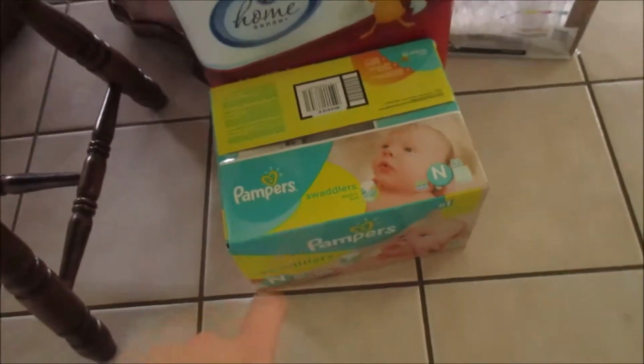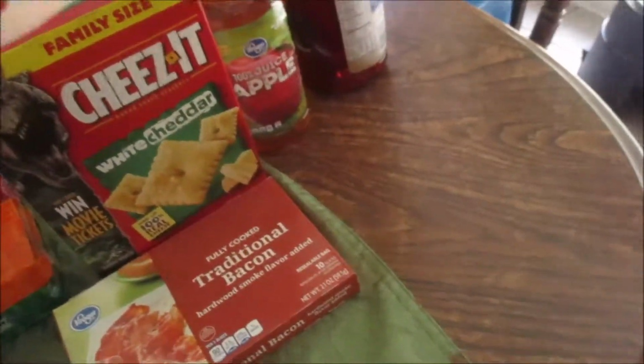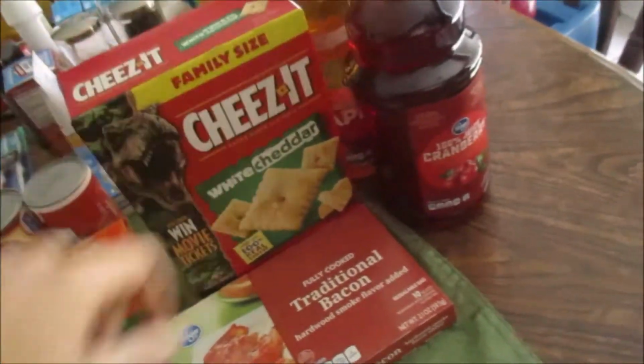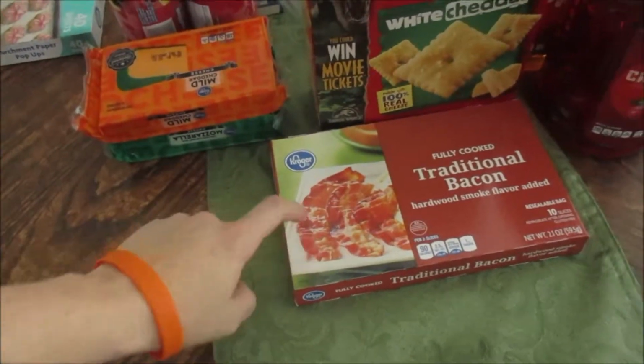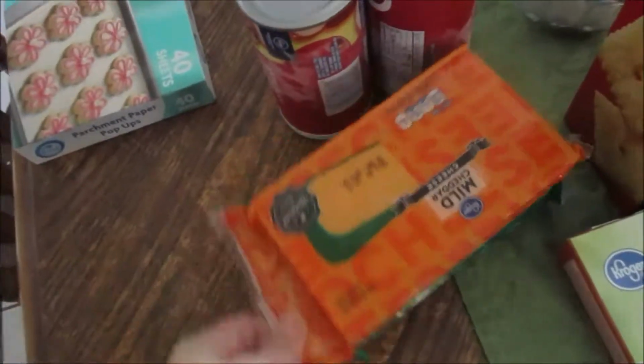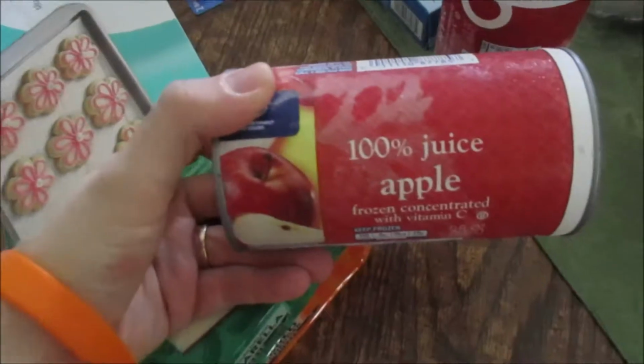Toilet paper. I got diapers for the baby. Let's see, apple juice, cranberry juice. We're almost completely out of Cheez-Its. And then we're all out of this bacon, this fully cooked bacon. We got a block of mild cheddar cheese and mozzarella cheese. Got two things of frozen apple juice.